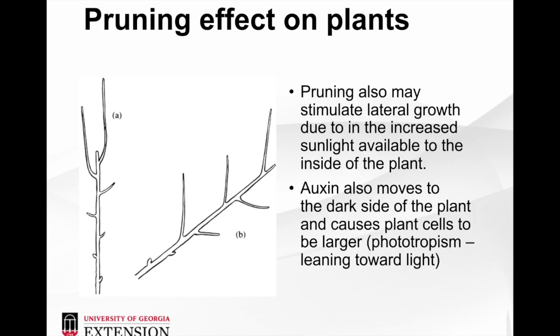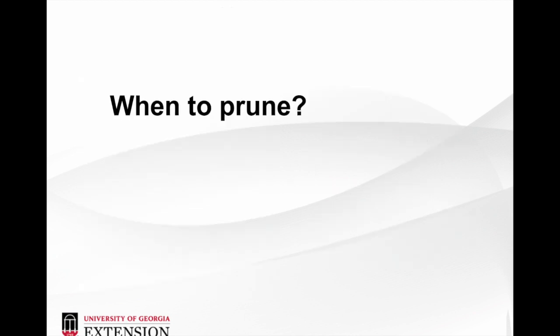Additionally, pruning can stimulate lateral growth due to sunlight that's maybe available to a part of the plant where it wasn't there before. So sunlight can trigger growth in those lateral buds as well. Auxin is also, just as interesting little side note here, the hormone that is responsible for phototropism. You know, in grade school where you had a bean plant and you moved a light, had a light only on one side and the bean plant grew up and leaned towards the light, or if you've grown tomato seedlings in your windowsill, you've probably seen them stretching towards the windowsill. So auxin moves to the dark side of the plant and causes those plant cells to kind of swell, which makes the plant lean in one direction. A little cool tidbit.